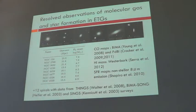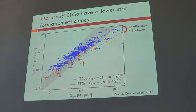Okay, so what we also did is a similar exercise on observed galaxies. That's work that was done by Alison Crocker and the Atlas 3D team. She took 8 local early-type galaxies for which she had CO maps, so resolved observations, because that's the best way to build your Schmidt-Kennicutt relation. We also had HI mass and star formation rate maps, for which she used non-stellar 8 micron emission. And in the same way that she analyzed these 8 early-type galaxies, she also analyzed 12 spirals with all the same tools and the same tracers. And this is what we got.